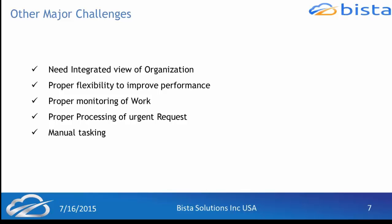Let's consolidate all these challenges in this slide. If any organization needs an integrated view of their entire organization, they need to refer to a lot of documents. This is the major challenge in all industries, all companies majorly. Then you need proper flexibility to improve your performance. When we say flexibility, people need to go into different departments to gather information, which hampers their performance as well as decreases the efficiency of the people.